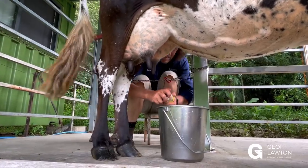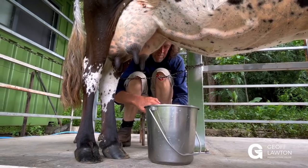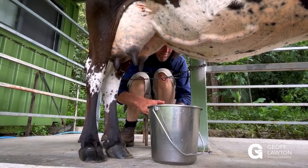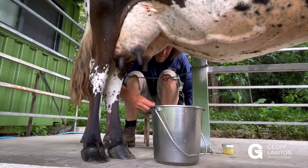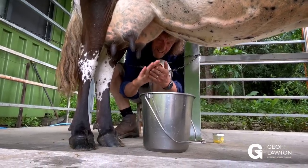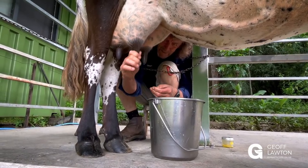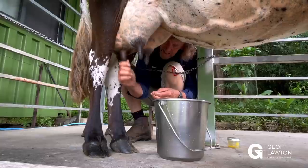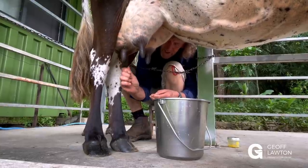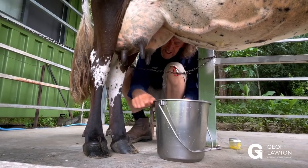And I'll put a bit of calendula ointment on my hands. It just makes it a bit slippier. Good for the skin. Any surplus I'll put on my face for a better complexion. So I just rub that on there. And this, I just put a bit on her udders. Get a bit of slip there. Also good for her udder complexion. Or her teats here. So here we are, she's ready to go.